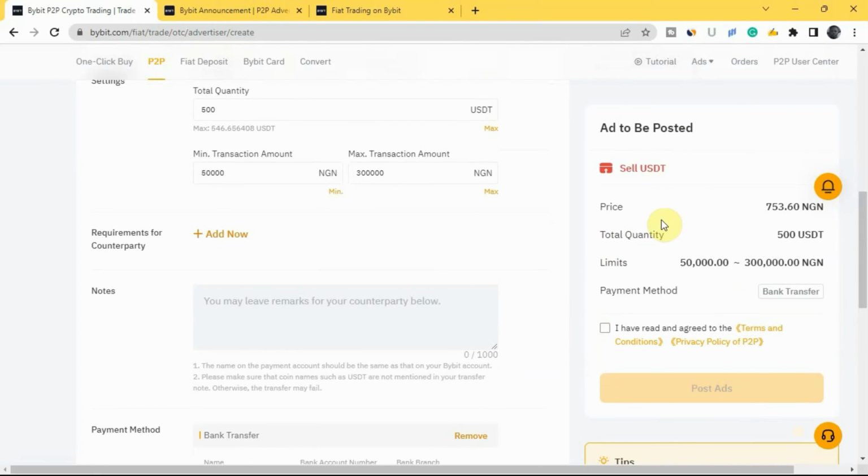and then you come right here to the right side of the screen to see the summary of everything. So you see the price I'm selling my USDT at, 753 naira 60 kobo, and the total amount of USDT I'm selling is 500 USDT, and the limit is between 50,000 naira to 300,000 naira. And then my payment method is bank transfer, and then you click this box right here, and then you come here and tap on post ads.